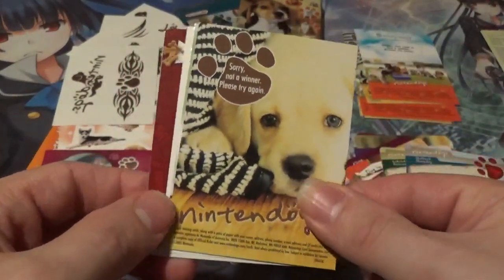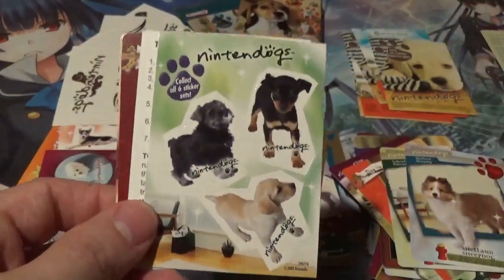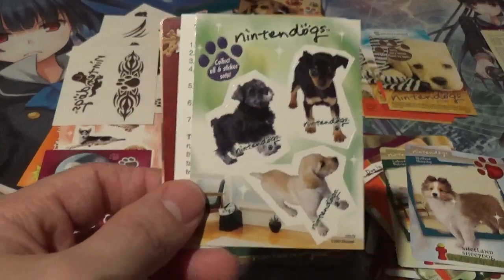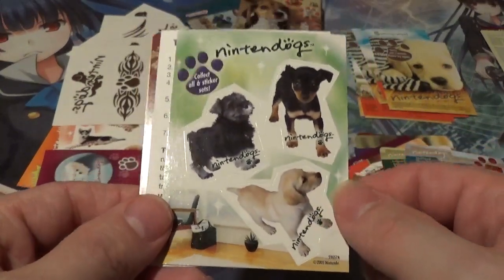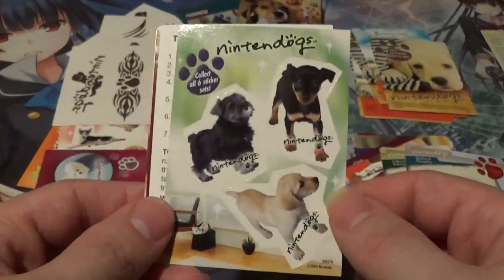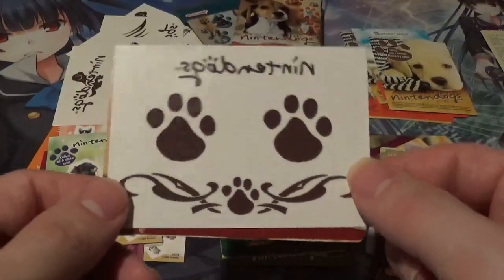Sorry, not a winner. The only way these cards would be better is if it included Nintendogs plus Nintendcats, because then we could have twice the adorableness for the same amount of money. We got another set of adorable stickers. Oh, the paw print tats, that's cute.